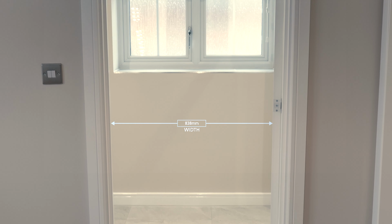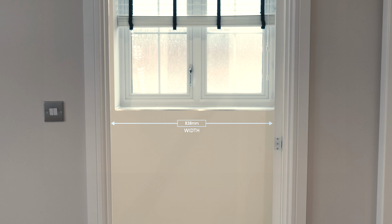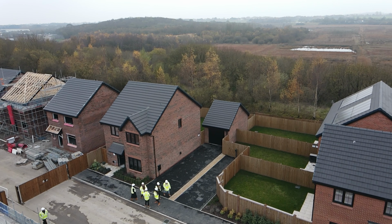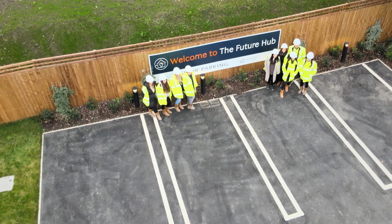Here you can see there are wider internal doors on the first floor measuring 838mm across to allow for easier wheelchair access. At the Future Hub, we're demonstrating how these modern features work, and we are educating others in the industry all about them. It's part of our Better with Bellway vision.